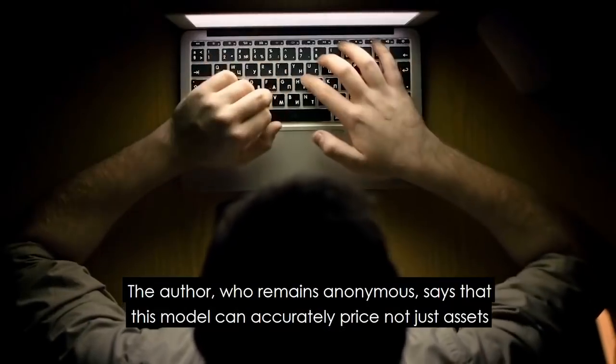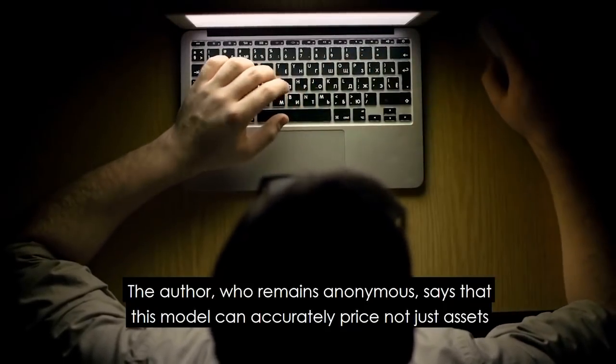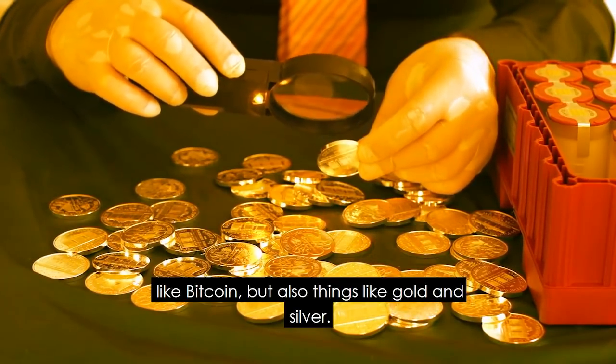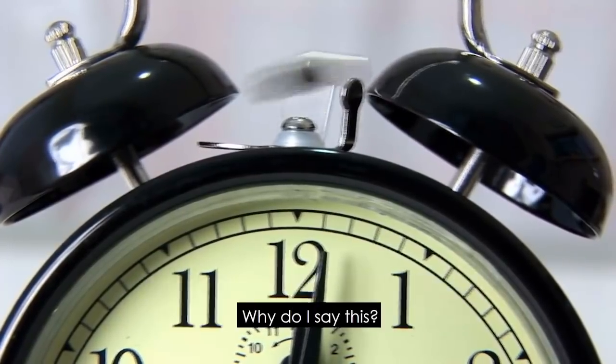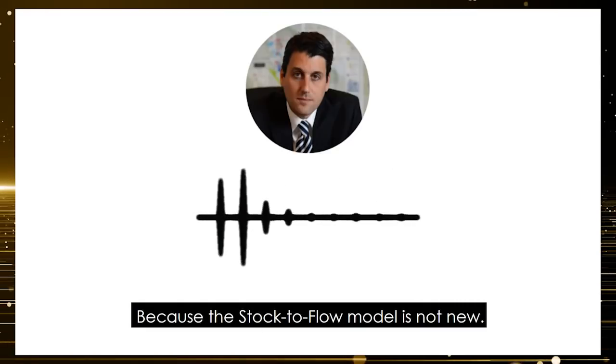The author, who remains anonymous, says that this model can accurately price not just assets like Bitcoin, but also things like gold and silver. If that sentence above hasn't gotten alarm bells ringing in your head yet, it should. Why do I say this? Because the stock-to-flow model is not new.